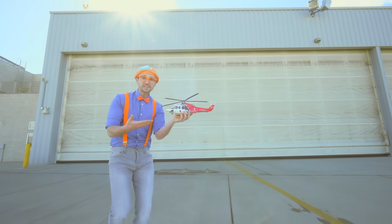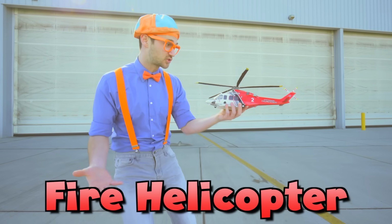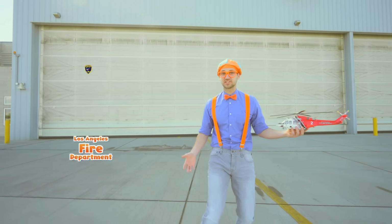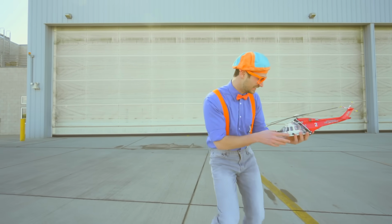Woo! Look at this! This is a fire department helicopter toy. Ooh, and today we're at the Los Angeles City Fire Department Air Operations. And let me tell you, I have a surprise for you!